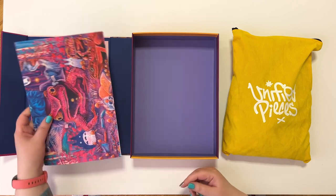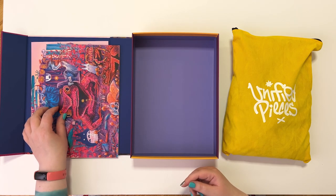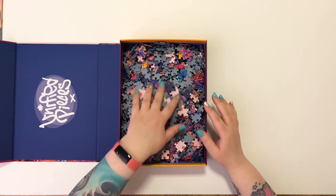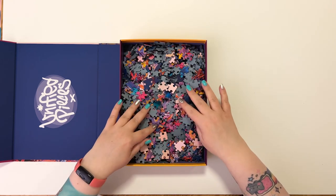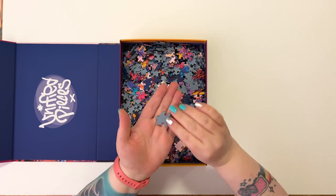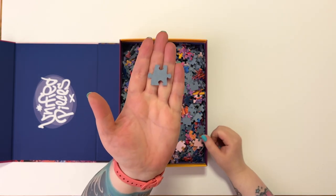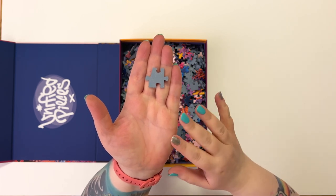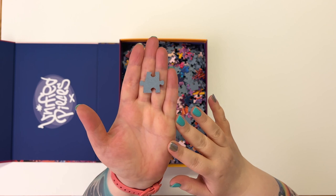So I think now we should take a closer look at the pieces. I've poured all the pieces out and they're definitely looking and feeling really nice. So let me grab one and we'll take a closer look. The reverse side just has a nice simple gray board. That's kind of my preference, no paper or anything like that. So yeah, just nice and simple.